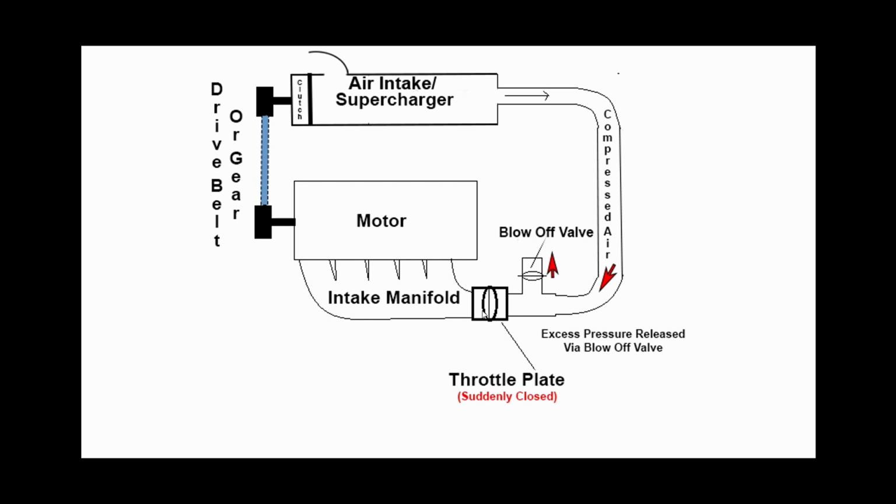In this particular case, since you have a blow-off valve, rather than all of that compressed air kicking back up towards your supercharger, it now gets released through this valve. Okay, so what that's going to do is you don't have that air kicking back up to a supercharger. You don't have it putting that wear and tear on your clutch. It gets released through the valve and everything is okay. Simple as that.